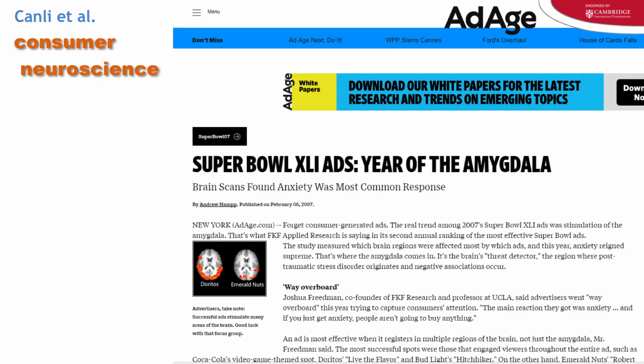So how do you do that? Well, according to this article from 2007, many consumer neuroscientists were on board with this type of research when they created very expensive advertisements for the Super Bowl. And I remember the Super Bowl advertisements cost like $1 million a second or something like this. So you want to make sure you make the most of that and have a memorable ad.